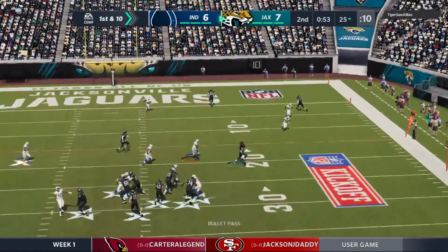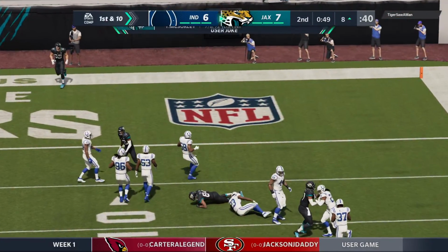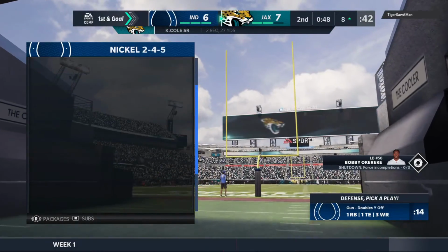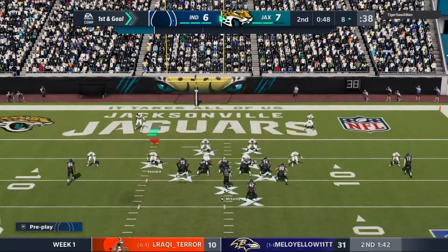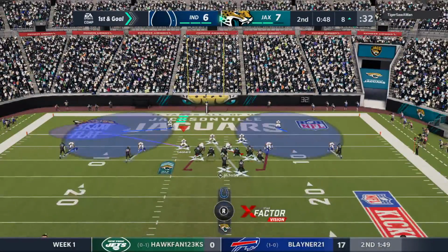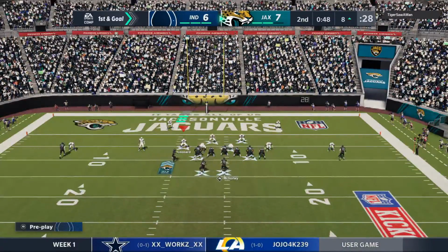McSorley, 1st and 10. The throw taken in by Cole. And they've got it inside the 10 at the 8. The Jaguars going to go ahead and use their first timeout as they get the stoppage with just under 50 seconds remaining in half number 1. 1st and goal at the 8-yard line. Tighten up, tighten up, tighten up. 19 seconds, 19 seconds.